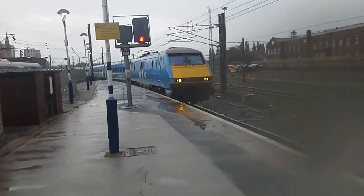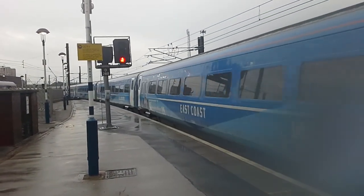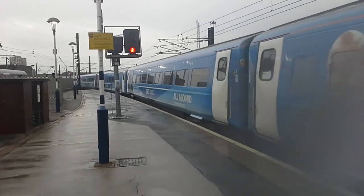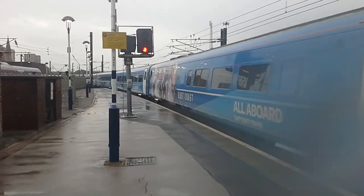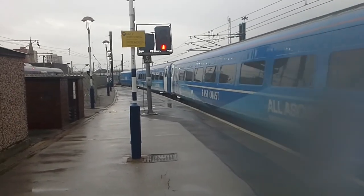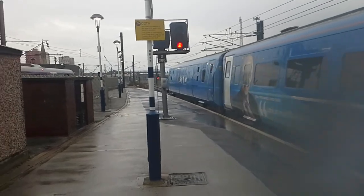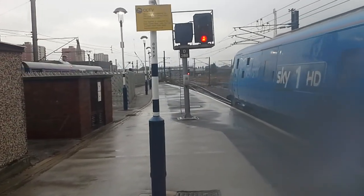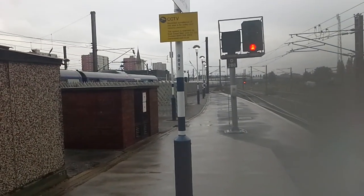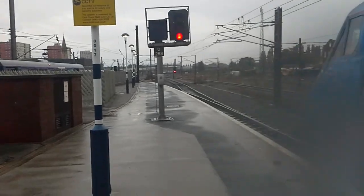Okay, so there's 91125, again, this set passed me when I was in Peterborough. There goes another 225 set thundering past. There's H2216.